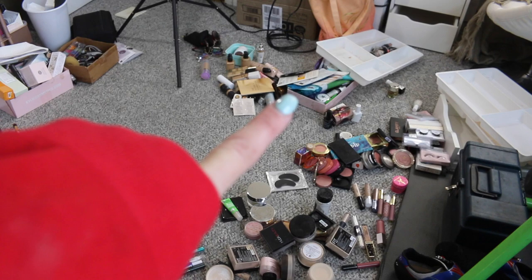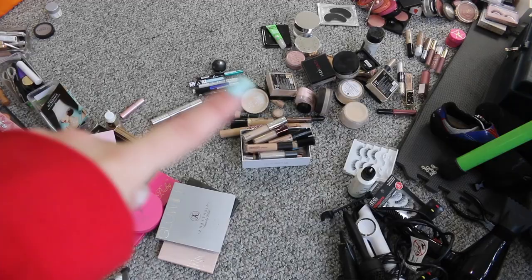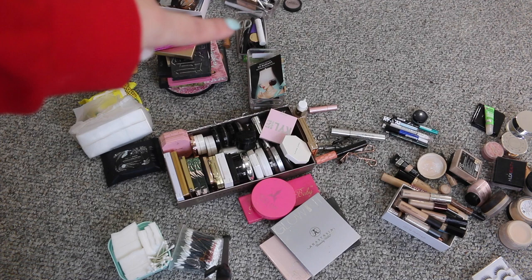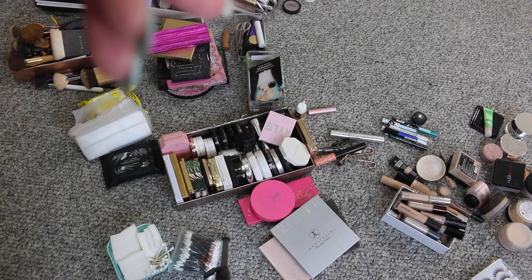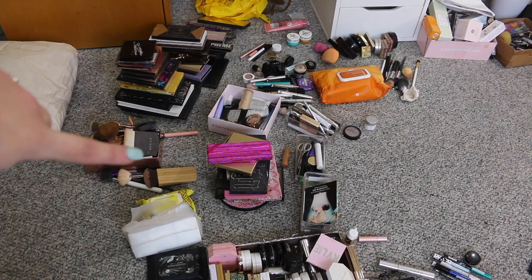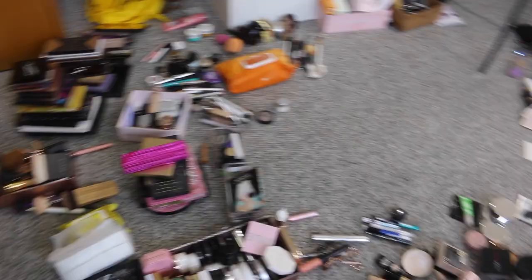Alright, so that is everything out of the drawer. So there I have foundations, there I have skincare and skin masks, I've got blushes, lashes, face products, a little bit of lip stuff, concealers, highlighters, which is a lot, face palettes. Those are samples and those are just like accessory things like tweezers, scissors, lip gloss, things that I use almost every day or need to grab. Some skincare stuff, those are all my palettes, some extra brushes, single eyeshadows, primers, and my bronzers are back there.